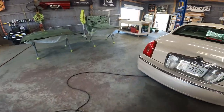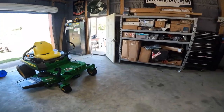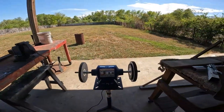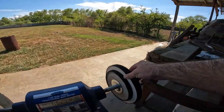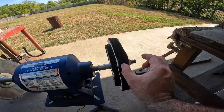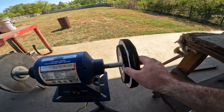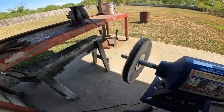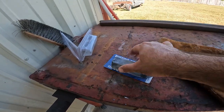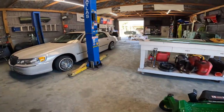This is the buffer I'm using. If you guys watched the aluminum side trim, seat trim video, same buffer, except I bought some new stainless spiral sewn wheels on Eastwood. Got two of them and I stacked them. I wish I would have got two more, but these things are like 15 bucks each, maybe 20. So kind of steep. Got two, and I got some stainless, some gray compound. So let me get you guys hooked up on the chest plate and we'll polish one of the moldings.